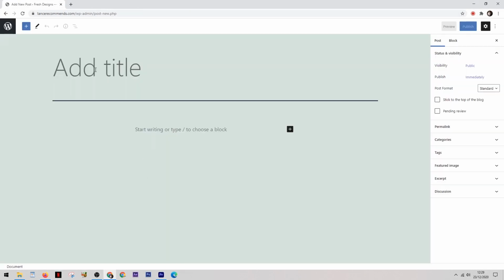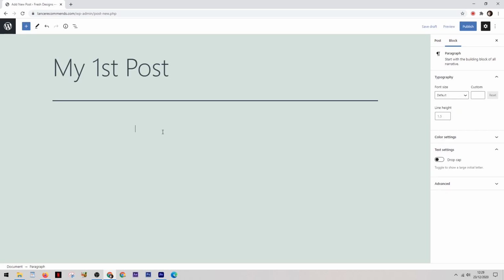So next up, we need to add a blog post. Now they're labeled as blog posts, but really these can be seen as articles. I mean, you can pretty much put any type of content in here that you like.